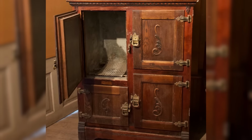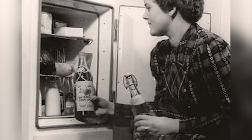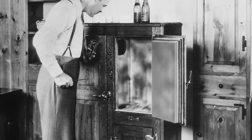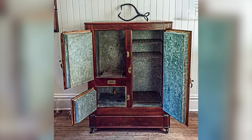The icebox was essentially an insulated cabinet used to hold large blocks of ice. The melting ice would cool the food inside, helping to preserve it longer. This was an essential solution for keeping food cold in a world lacking electricity and refrigerators. Some houses even had special designs to make ice delivery more convenient.